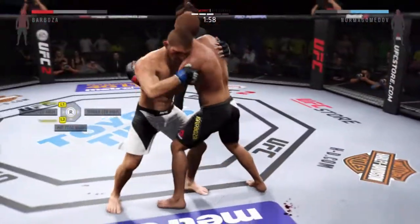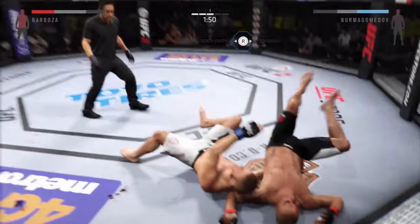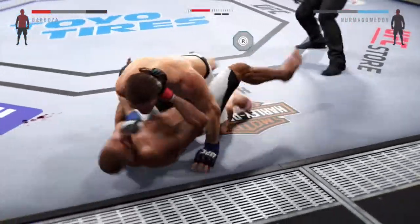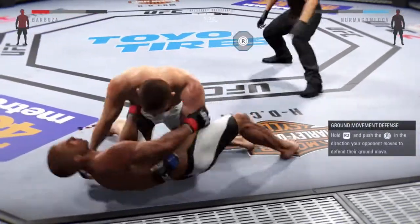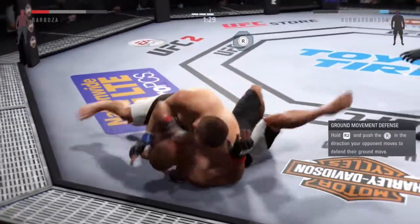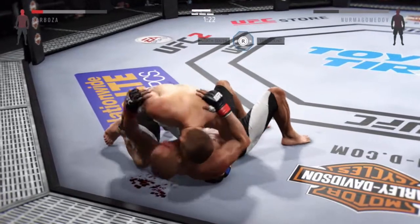He's got the clinch. Looking to take him down again. Oh, huge suplex. He's in half guard here. Joe, he's showcasing some great movement on the ground. Found a home for that. Man, that cut is getting worse. Oh, he's beating him up here.